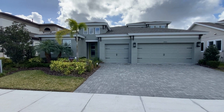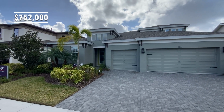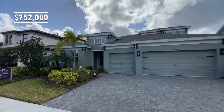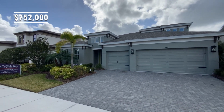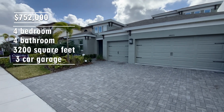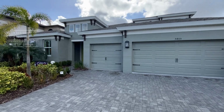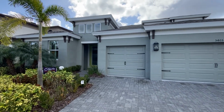Now here we go with the Bayshore 2. Now this home is starting at $752,000. At the time of this recording, which is February 2023, this is a four bedroom, four bathroom home, just under 3,200 square feet, and you got the three car garage there. So still a lot of space.